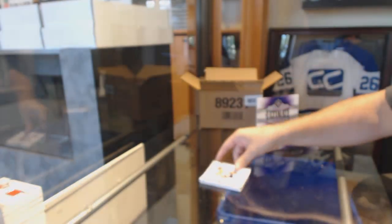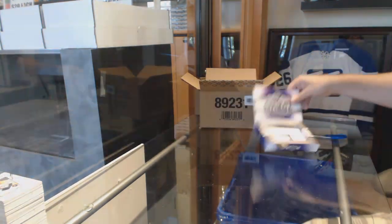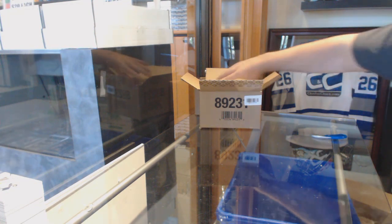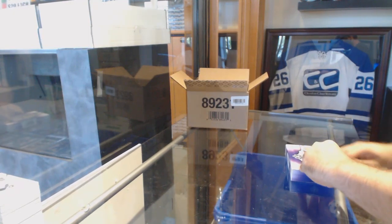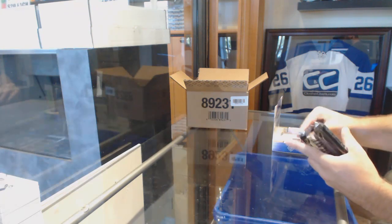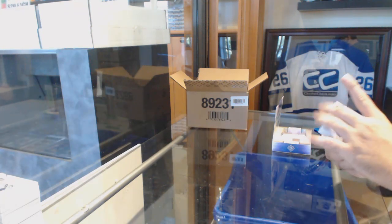What are your guys' thoughts on the rookie autos, by the way? Or the rookie design? Like them? Hate them? Don't like them? Let's get some feedback going for the guys in the room. Help them out here. That's what they're here for, folks. They come in here to watch the breaks and get some advice.